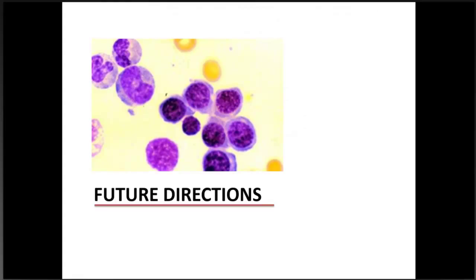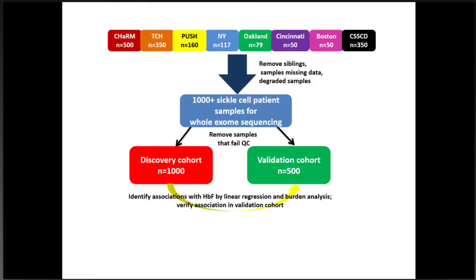And so some future directions for this project. The 171 patients that were subjected to whole exome sequencing are just a pilot. I've now collected 1,000 sickle cell patients, and they've all gone through whole exome sequencing at the Human Genome Sequencing Center at Baylor. I have not yet gotten my project level VCF to download into Golden Helix and start analyzing the data, but it should be available soon.